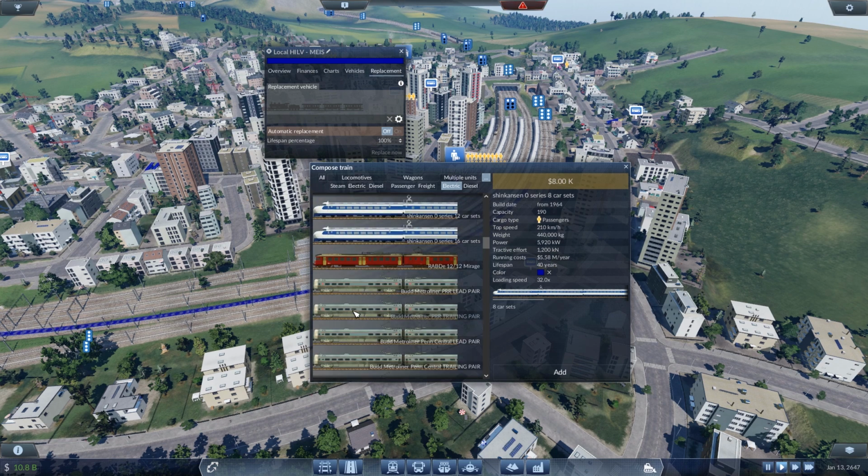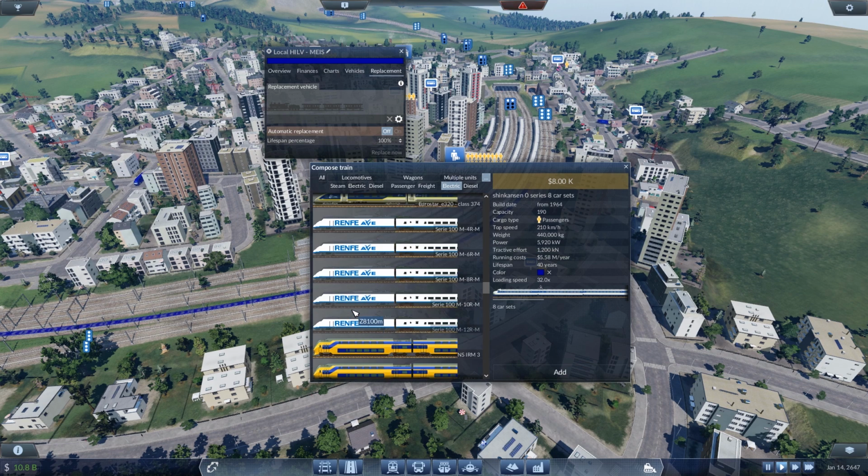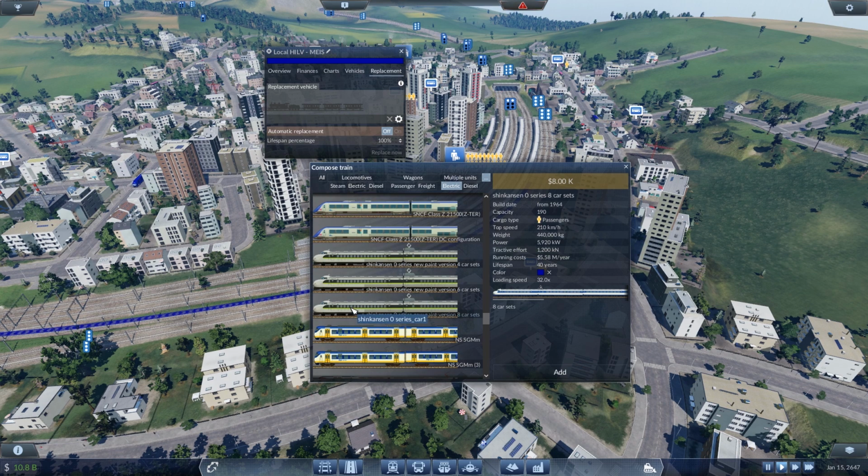What do you like? I think we like the green one. Okay. And plus the green one offers a 90 capacity option. There we go. You're hired. Add.